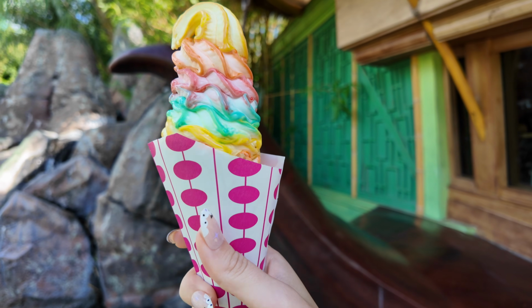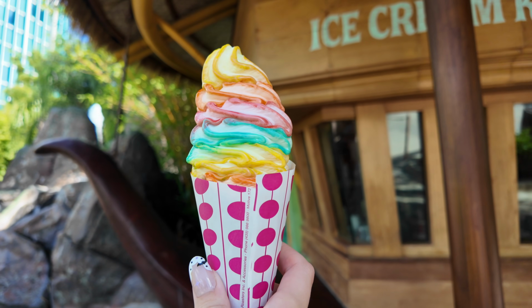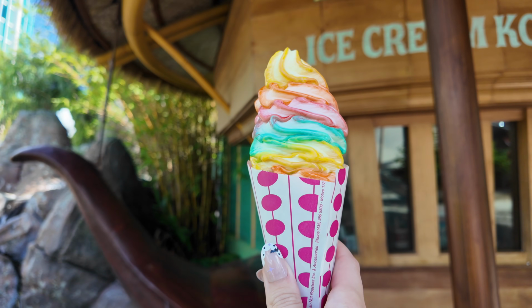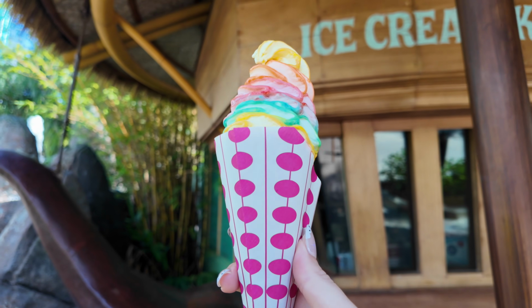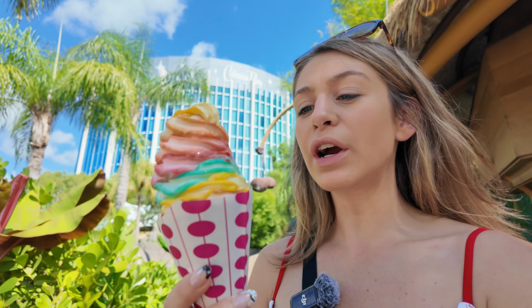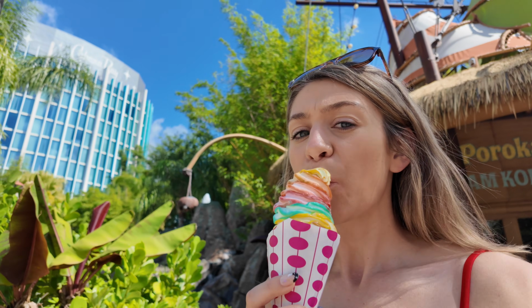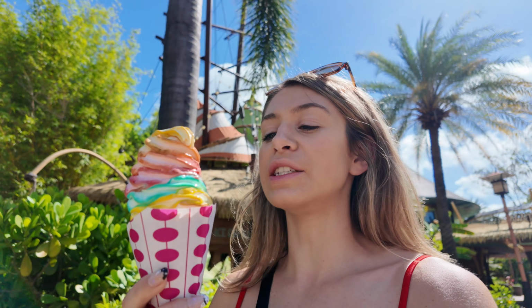Lightning strikes every time she moves. So if you didn't watch my first Volcano Bay video, I had this then. It's a mixture of banana, blue raspberry, orange, and strawberry, and it's just the best thing ever. Look at that. It looks like a melted M&M. No, you guys don't understand. No one understands. This thing is so good, it's not even funny.